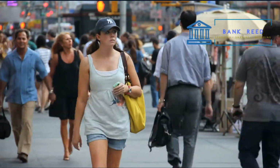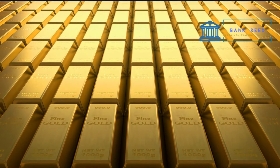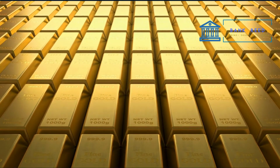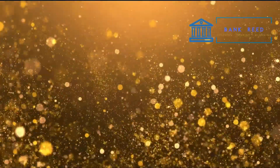So let's get started. How to invest in gold bonds. The admiration and respect Indians have for gold is beyond its market value. Nowadays there are various ways to own gold without bearing making charges. Sovereign gold bonds are one such alternative where you can own gold in a certificate format. This scheme is offered by the Government of India and the Reserve Bank of India.